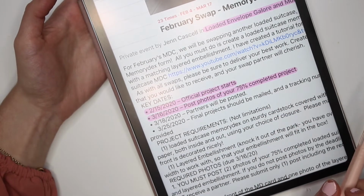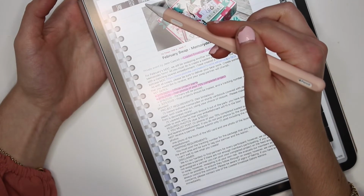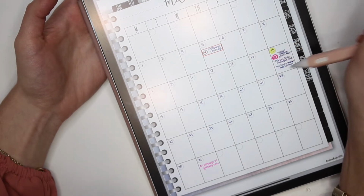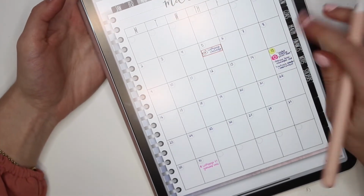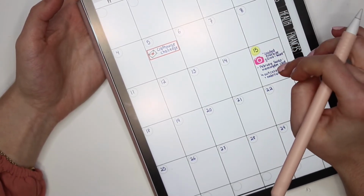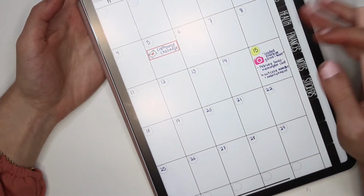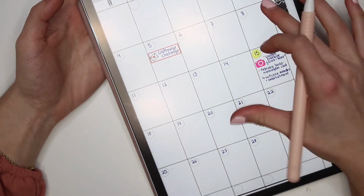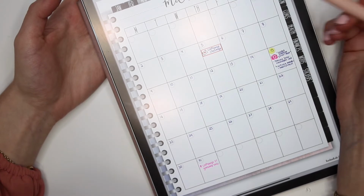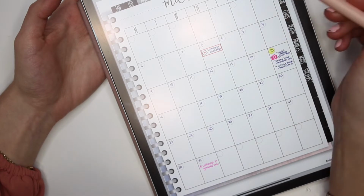Okay, why did I put it? Oh, wait, where did I put this? On the 15th, where did I put this? Oh, I did 3/15 to post photos of my project. I already did it, but I posted it here because I like to put things a little bit in advance in case I don't look at my planner that day for some reason. It's a Sunday, so I probably would, but I don't know. It's just an example, so I have time to finish it in case I didn't yet.